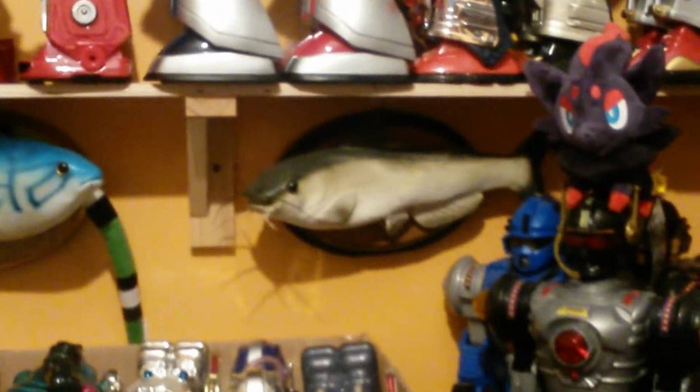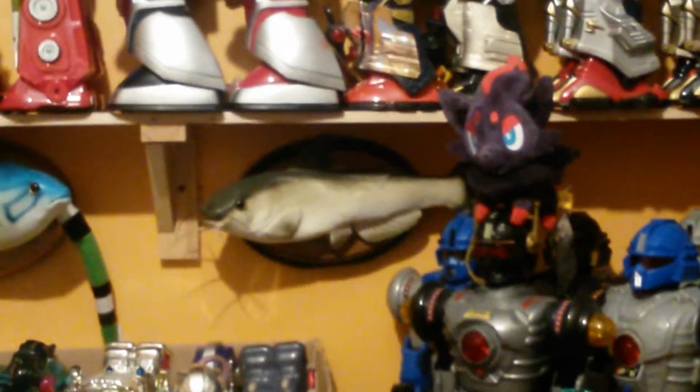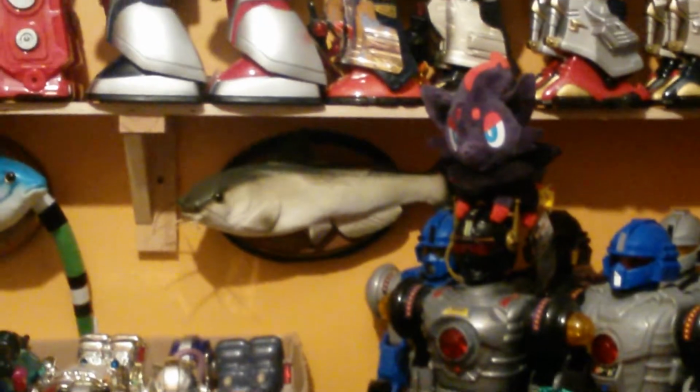But this one right here is no longer going to be on display because I'm going to be putting it away for my friend Ivan. I'm going to be giving him that fish, since I can easily find another one, but I gave them one that is different from this one.